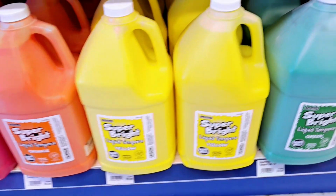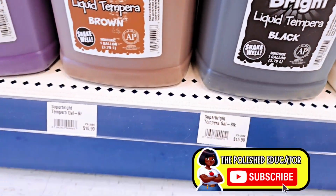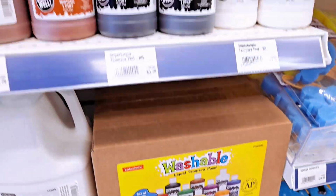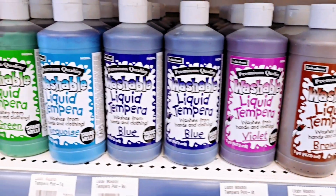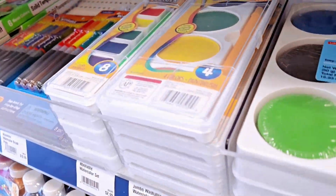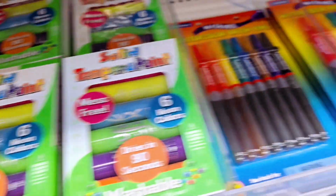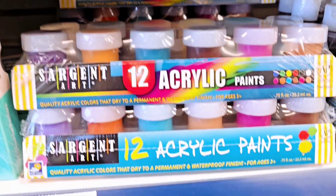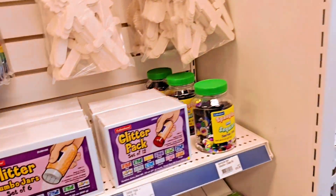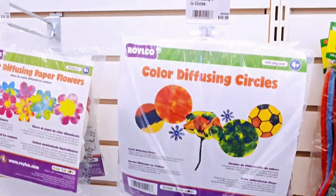Now, I will say this, Lakeshore's tempera paint in the gallon is a little pricey. I do go to other stores for my paint. I do not typically buy it at Lakeshore, but I thought I would show you the colors because they do have a really wide variety of colors. They have different shades of the primary colors. And sometimes you do have to pay a little bit more to be able to get that variety. And then all of the crafting things.